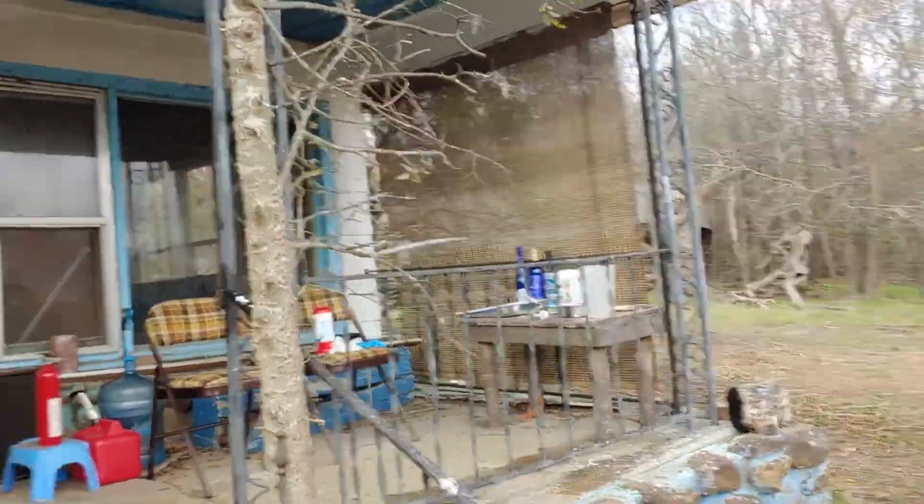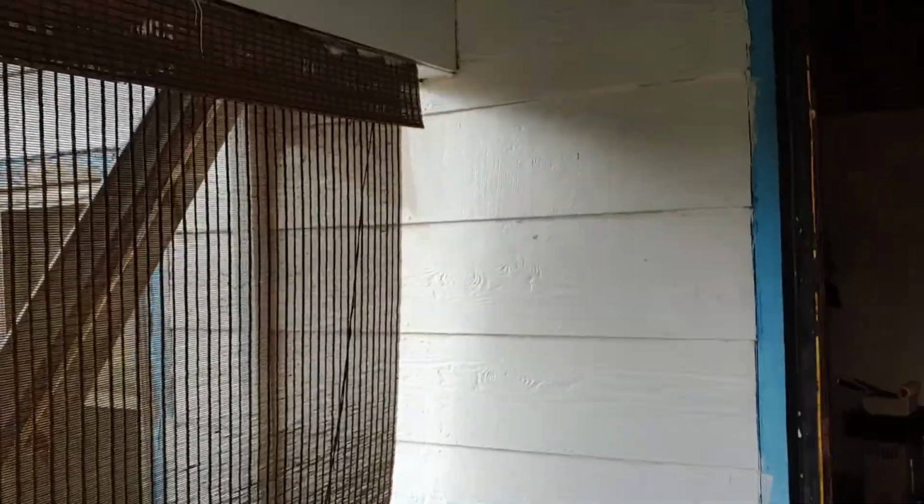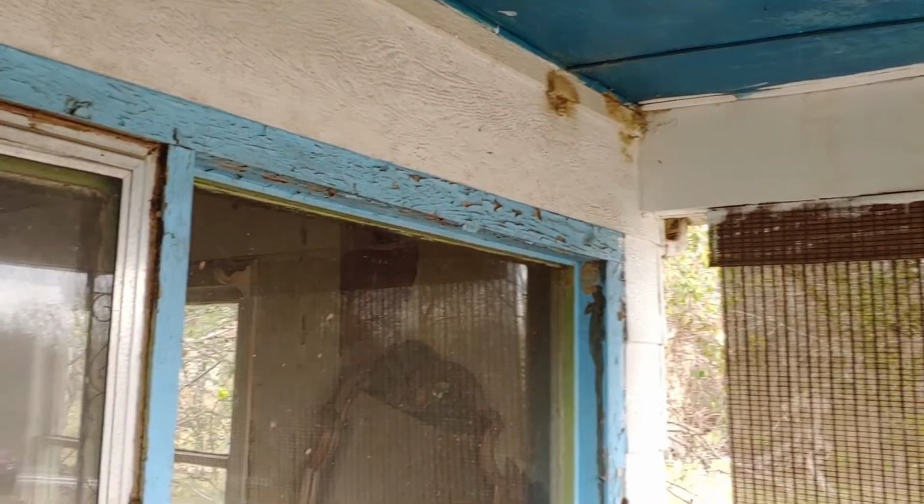And then I did the front porch. I did this wall. I did all the edges around, and then I did the side right here, and then the side right here, and then right here I put away everything before I realized I forgot to do that little part. So I'll finish that tomorrow.